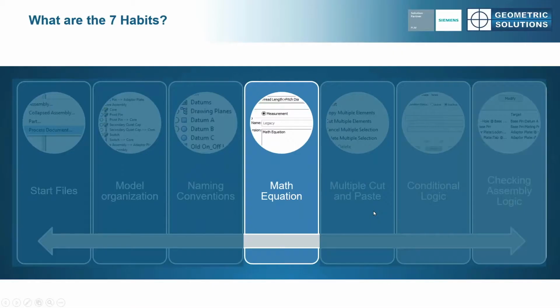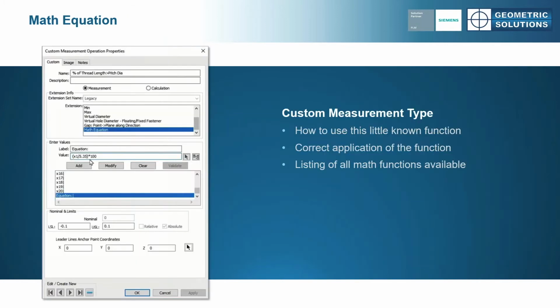So let's move on to the next slide. Come on, there we go. Math equations. This is something that we use quite frequently, and we don't see a lot of use of it out there in the field from people we've talked to. So let's talk about why we care about it and what we do.